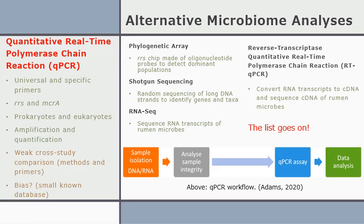We can also use what's called universal and species-specific primers. So, for example, if you're just looking for the presence of anything within the domain of Archaea, you would use a particular universal primer that looks at Archaea. But if you wanted to isolate a specific species, such as Methanobrevibacter ruminantium, then you would find a primer within past literature to isolate, amplify, and quantify just the region of MCRA, for example, from that species.